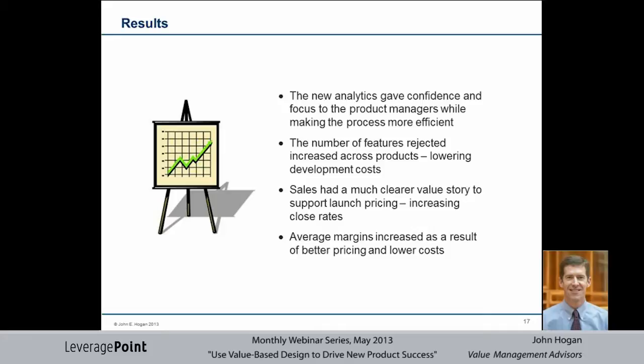And so sales actually had a value story to tell to justify the significantly higher price than they were asking in the past. And so sales and product management started to work together more effectively because they were essentially using customer value as the common language. And then finally, average margins started to creep up after they started getting more of these products into the marketplace. The financial performance of the firm, actually, in the product portfolio started to increase.